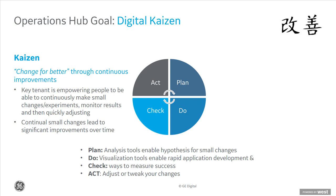A common methodology of doing that is using the PDCA lifecycle. That really is similar to any type of scientific experiment, where you have a hypothesis that comes from someone, and what you want to do is test that hypothesis by actually doing some type of implementation. You want to check what the results are, and then adjust based on those results and continue to do that in a circular manner to get small improvements that over time lead to dramatic improvements within your organization.